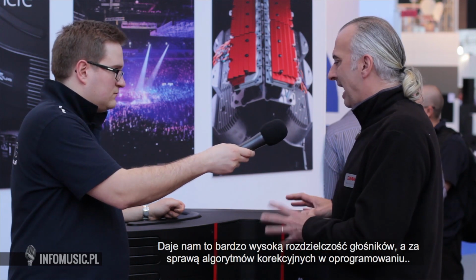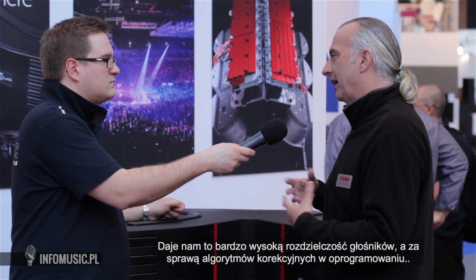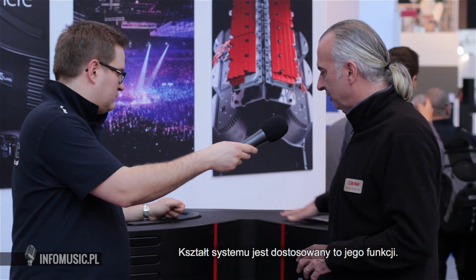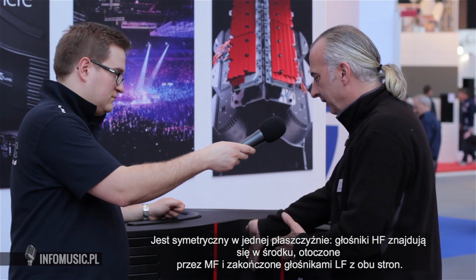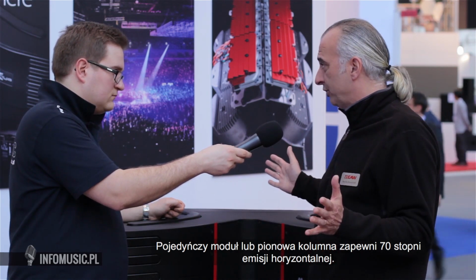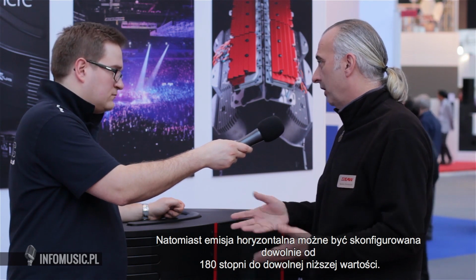This gives us a very high resolution of devices that we can then go in with our DSP and our software, and through correction algorithms, we can manipulate the wavefront to cover just about any audience geometry we want. The shape of the system is form follows function. So we have coplanar symmetry, highs in the middle, flanked by the mids, flanked by the lows, and this single cabinet in a single column will give you 70 degrees of horizontal coverage. The vertical coverage of a single box can be anywhere from 180 degrees down to whatever you require for the venue on a single box.